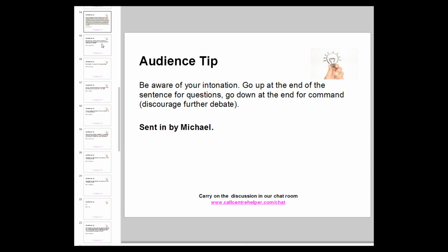It's just going to annoy them even more. So, yeah, indeed. Be aware of your intonation at the end of the sentence for questions. Go down at the end for command. Yeah, that was one of the ones from the speech impact course.